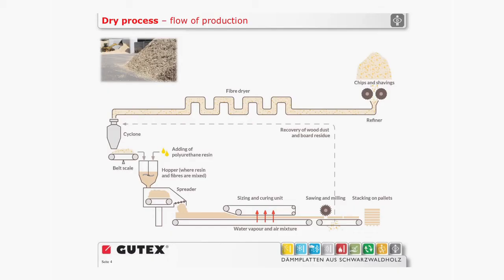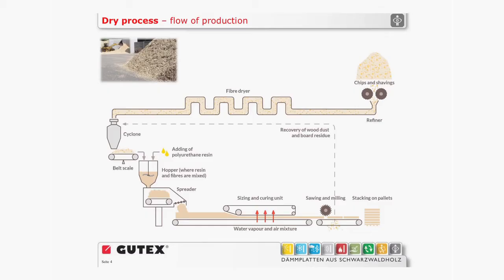Then these dry fibers come to a cyclone to get rid of the dust, and then we add the necessary binding material. This is special for the dry process. We are able to produce boards with less raw density, but therefore we need a binding material. This is a polyurethane resin, which is brought to the fiber. Then this fiber is spread onto a belt. We come to the sizing and curing unit. Steam goes through this fiber mat, and after a short process of 10 to 15 meter length, you have got a hard board, from the loose fiber mat to a hard board.